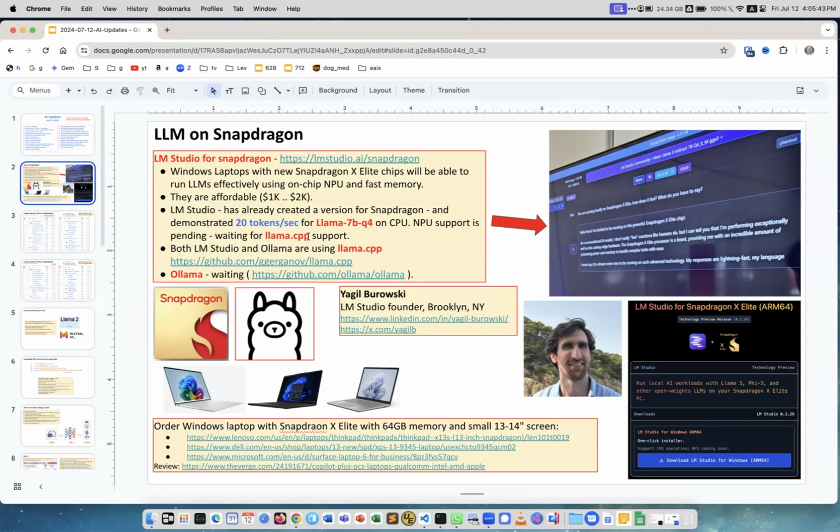So maybe in a few weeks, what it means is that all Windows users suddenly will be able to run models locally. Before, you needed to use Linux or Mac or some expensive server with NVIDIA, but now you will be able to run it on a cheap, affordable, nice laptop with long battery life. So it's really a revolution.